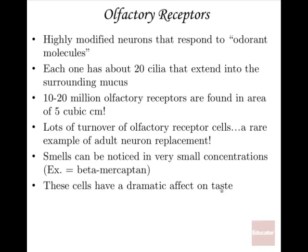If you close your eyes and plug your nose and have somebody put in your mouth a piece of apple and a piece of pear without you knowing which one is which, if they're both the same ripeness, about the same density or consistency, it's really hard, without looking and smelling, telling the difference between the pear and the apple. So that's one example of how smell would assist you with that.